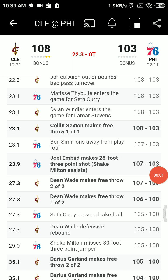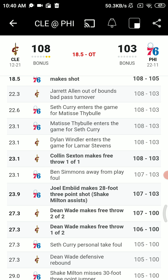That's 11 rebounds for Dean Wade tonight. It's all about possessions, and the Cavaliers have taken 16 more field goal attempts than the 76ers. Wow. Wade at the free throw line after he got fouled. First one up and good. Dean Wade makes it a 6-point lead at 106 to 100.